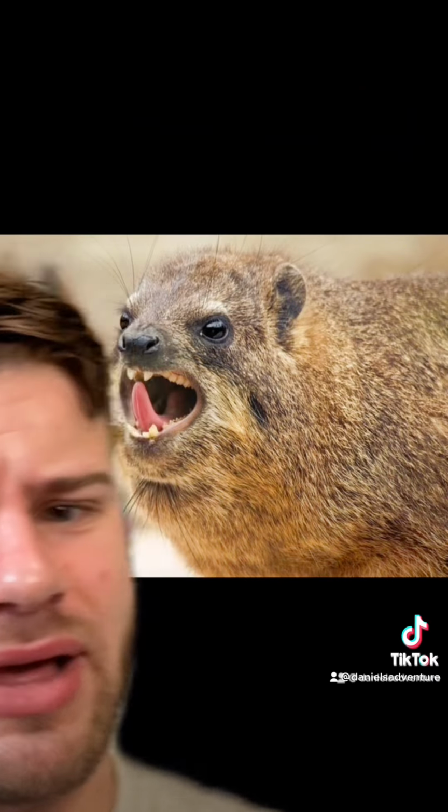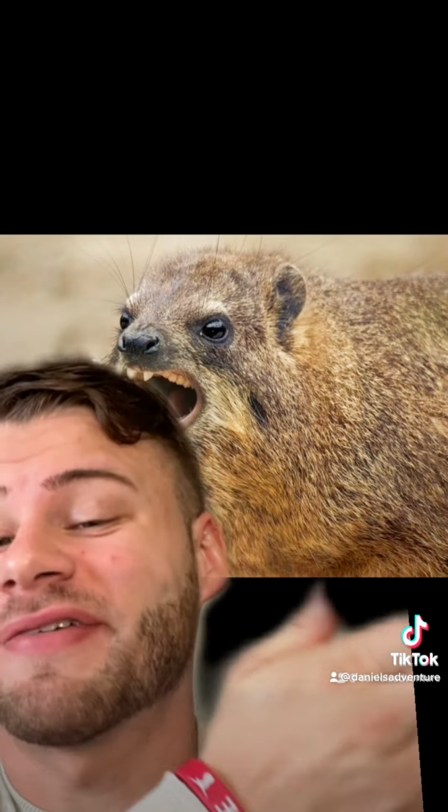So this cute little vampiric looking elephant type creature apparently is actually not truly the closest living relative of the elephant, but the elephant might be one of the closest living relatives of the hyrax.